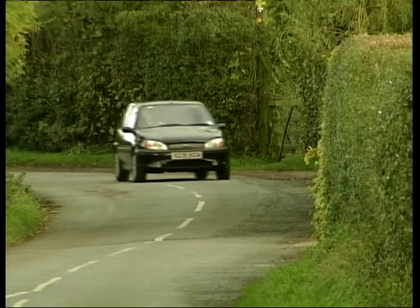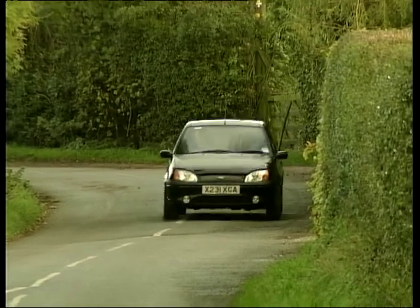The wait to get the Fiesta absolutely spot on was certainly worth it. These revised Fiestas came along in 1999 and have made this car into a real good driver's car. It's fun on the road. And we've had to wait a long time to get any sort of performance Fiesta.